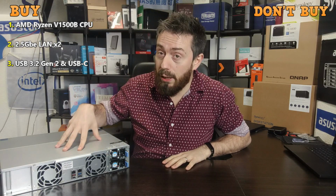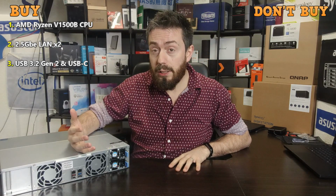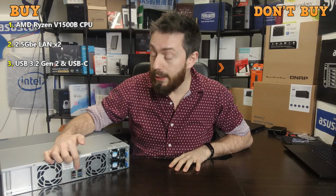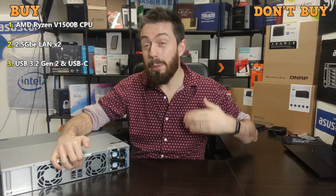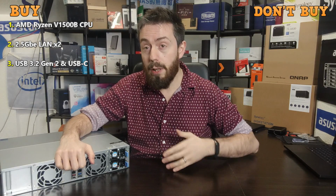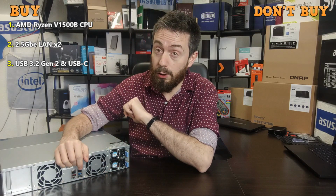And again, given that QNAP has been one of the first brands to embrace faster than 5 gigabits per second USB, and give you the gamut of full connectivity between each architecture, you've got to give them props for allowing you to have much faster backup connections to those ports, as well as expansions that I'll touch on later on.